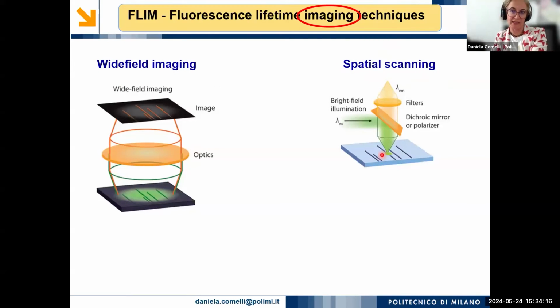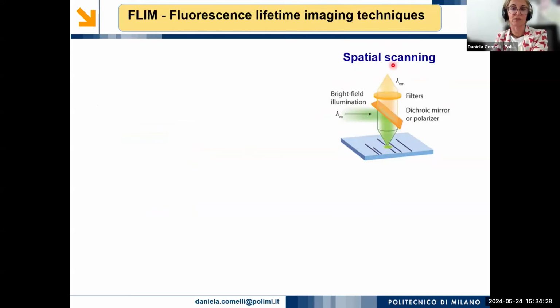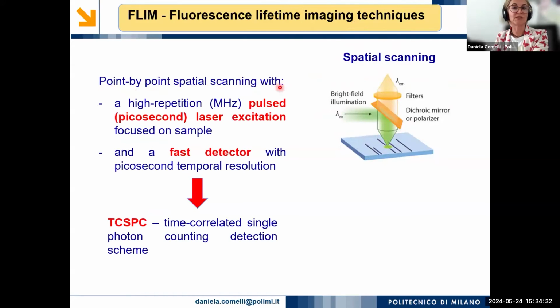So we focus light on a point, and then with a raster scanning, point-by-point scanning, we analyze the whole sample. Both approaches are widely used. I start with the second one, the spatial scanning approach. That means to excite each point of a sample, point by point, with a picosecond pulsed laser excitation.